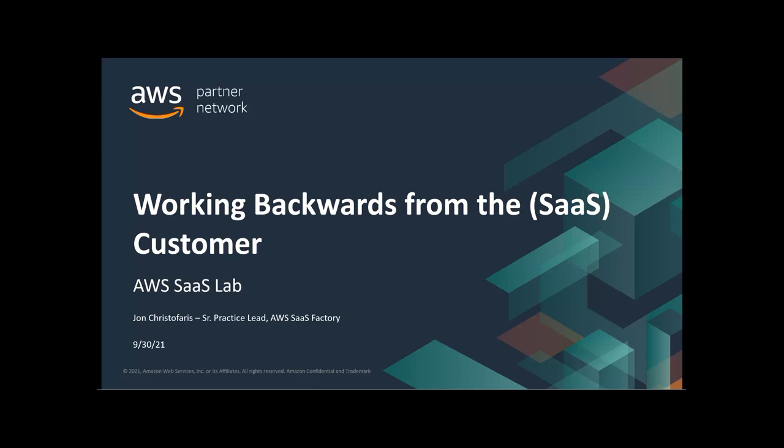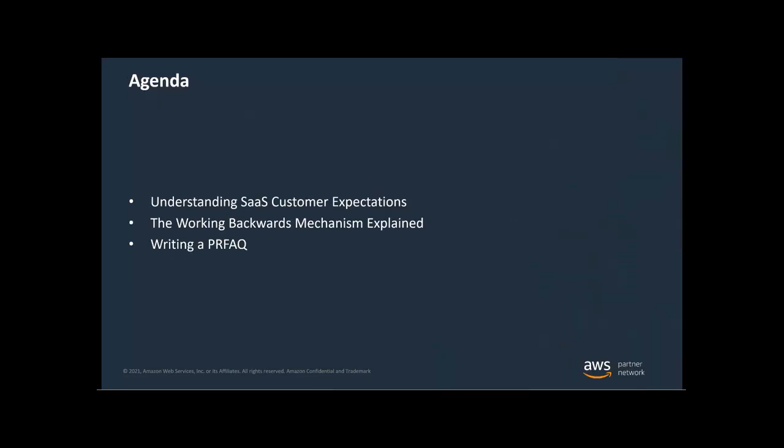And today we're here to talk about a famous Amazon innovation mechanism known as working backwards from the customer, with SaaS context. This is a really useful mechanism that we do a lot of teaching about in the course of our SaaS Factory engagements. But I think the key here is that it can be personalized for the SaaS provider. And so we'll go into a couple of different subsets of topics here about the working backwards process itself and the mechanism that it represents within Amazon.